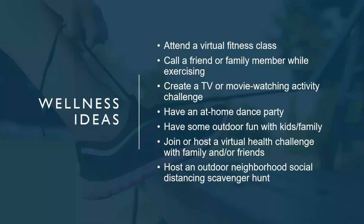One that's also a good idea is if you're exercising, but you're not really a fan of exercising by yourself, is to call a family member or a friend. Even if you can't be together, at least you can talk to each other. And then, of course, there are so many apps that allow you to use video. So it could be a video call rather than just a phone call.